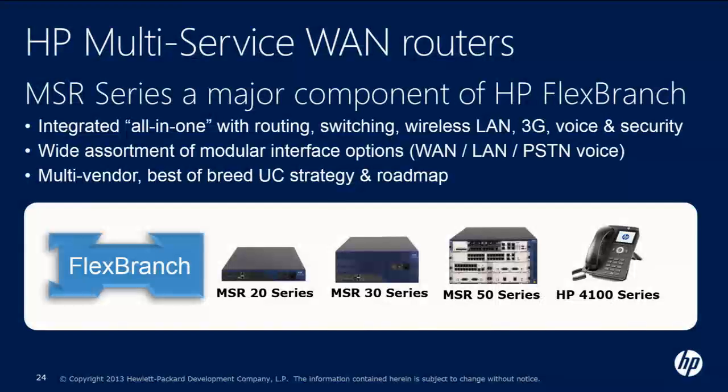I also want to touch on some of our WAN routers. We have a pretty capable portfolio of multi-services WAN routers, and this is something maybe a lot of people don't know. We've got a variety of different models. I'm going to highlight only these models here. We've got maybe over 20 different specific models, but we've got an MSR 20, 30, and 50 series, and these are well suited as an all-in-one kind of branch-in-a-box solution. They integrate routing, switching, wireless, even 3G, voice and security, and you've got a wide assortment of PSTN interfaces.